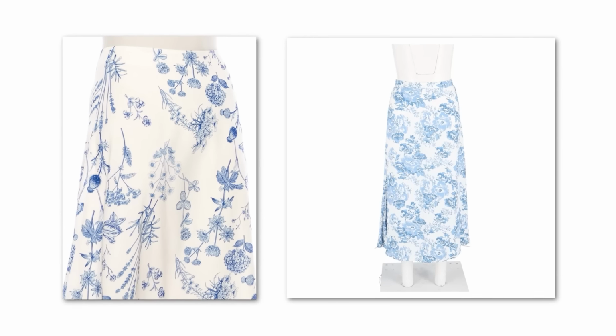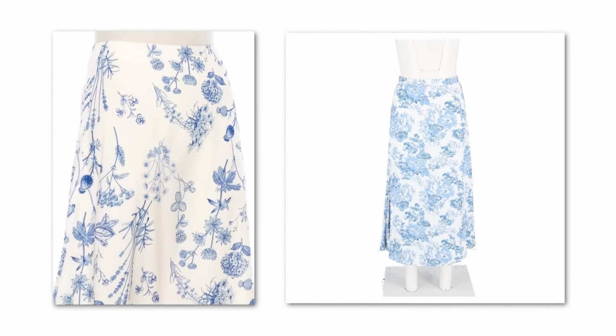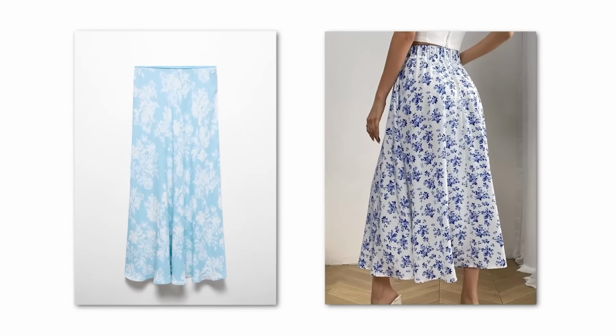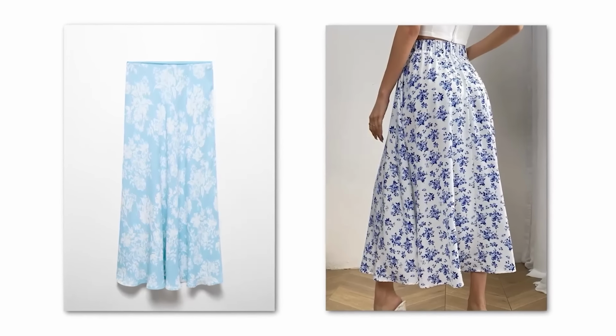The most stylish women choose prints that could work in a business setting as easily as they work for weekend brunch. If you wouldn't wear the print to meet someone important, it's probably too busy for your elegant summer wardrobe. Subtle sophistication always wins over loud statements.